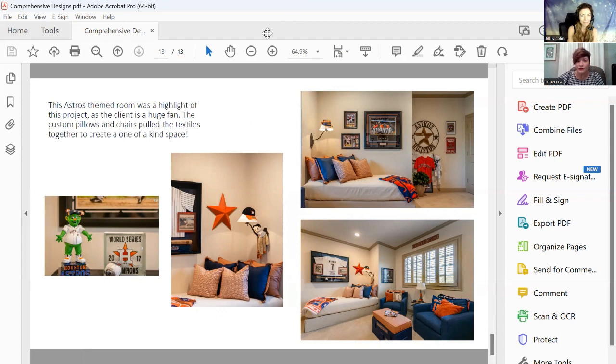Those look like the New York Mets colors. I love it. Well, if you're a baseball fan in New York, yeah, that's beautiful. Wow. Thank you. So I don't know how much time we've got left. We've got 8 minutes, okay.